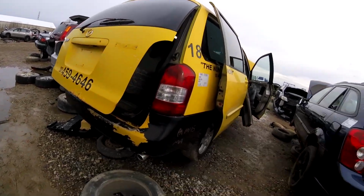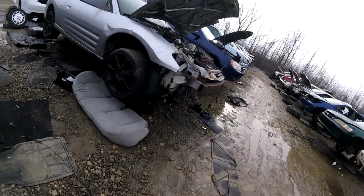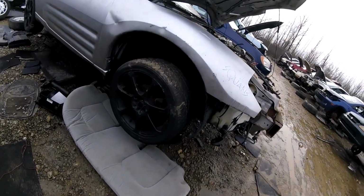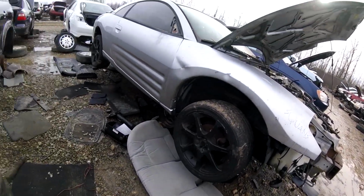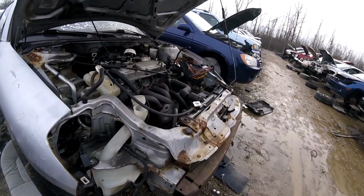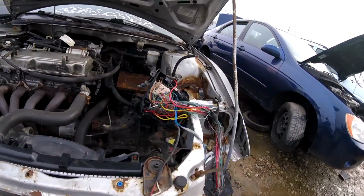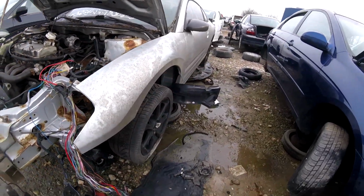Get on through to the next side over here. Now, these mags look pretty cool, kind of partially put on. It's a 2.4 16 valve. What is it, a Honda or something? It's a Mazda?